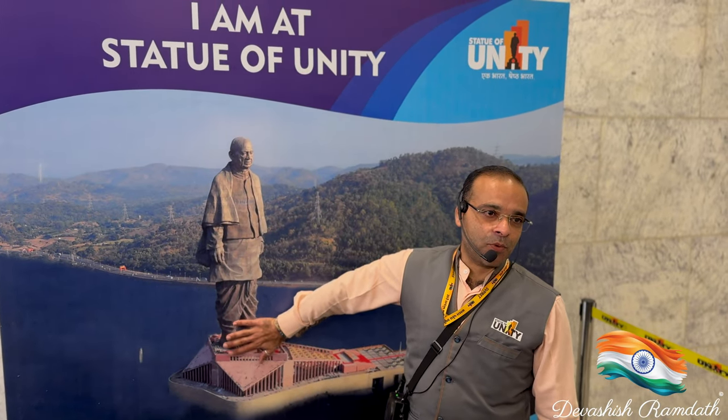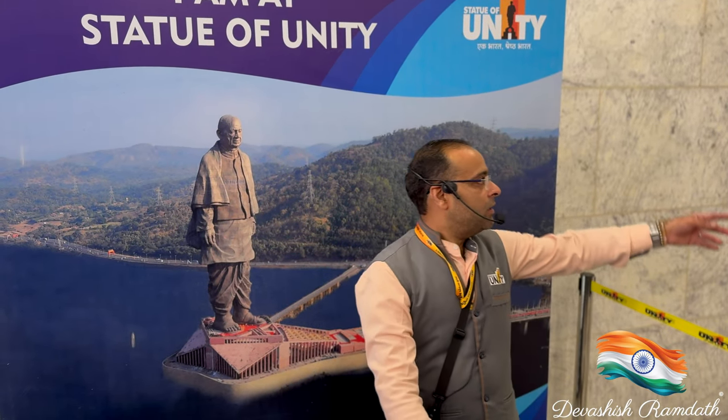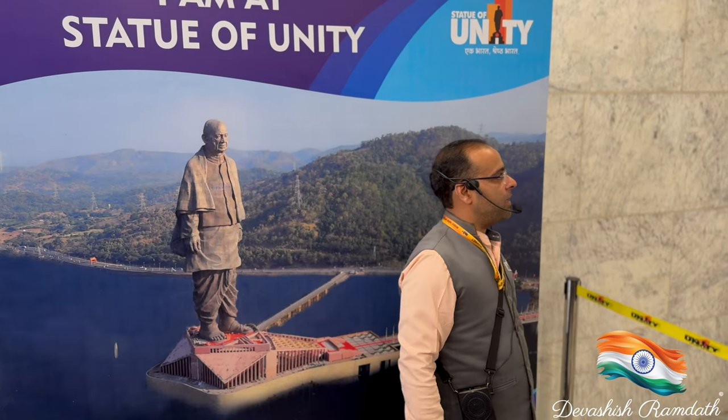India is moving towards progress. That is why it's in a walking stance. We are moving ahead. Now here, the construction part is explained.